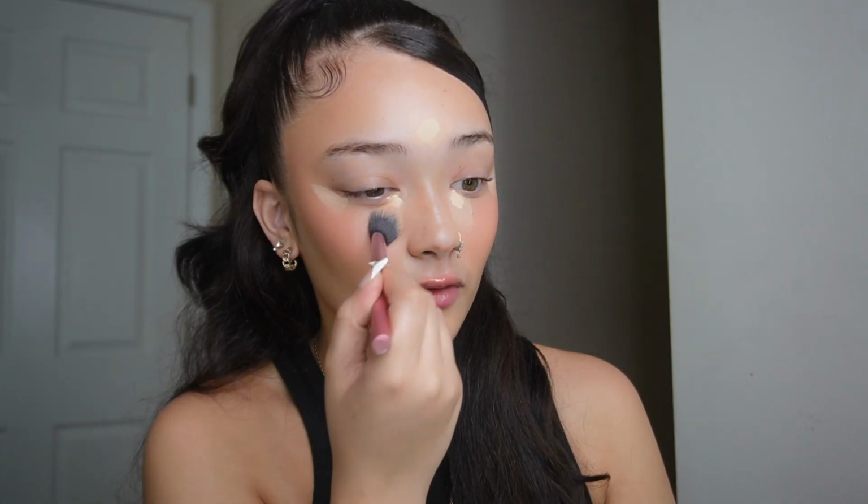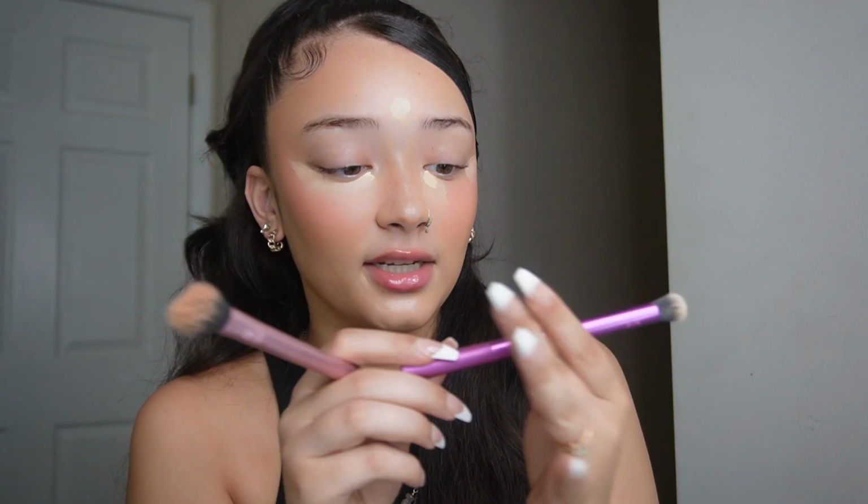This is my favorite brush for blending out concealer. This is the Real Techniques setting brush. This is my favorite brush for blending out my concealer. And if I don't use this one, the runner-up is the Deluxe Crease brush from Real Techniques. Real Techniques brushes are so good, especially if you're looking for something a little bit more affordable.